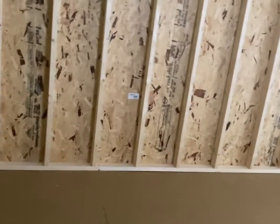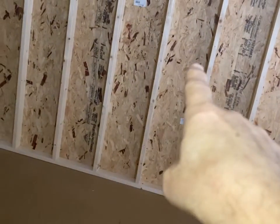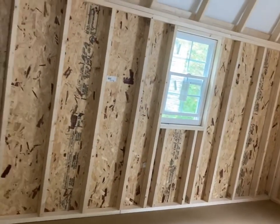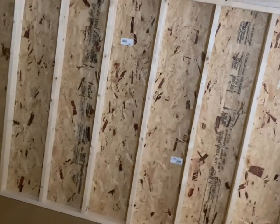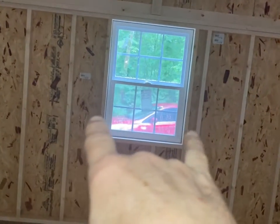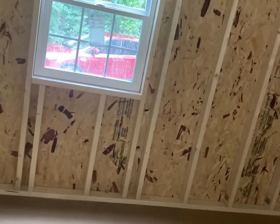They did make mistakes on window positioning. There's supposed to be a window right here in between this one, same size as that, but here for the bathroom. And there was supposed to be two of these over here, one side by side, so we have more light coming in through here. They didn't do that. So we're dealing with that as we deal with it.